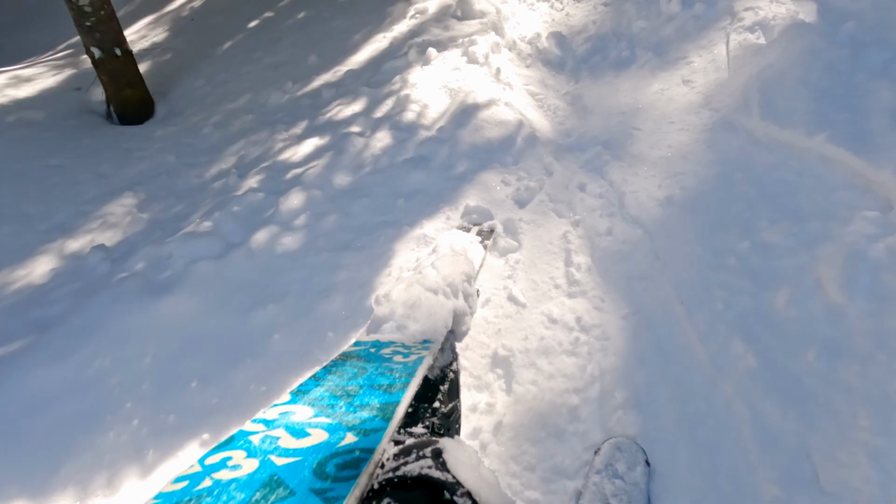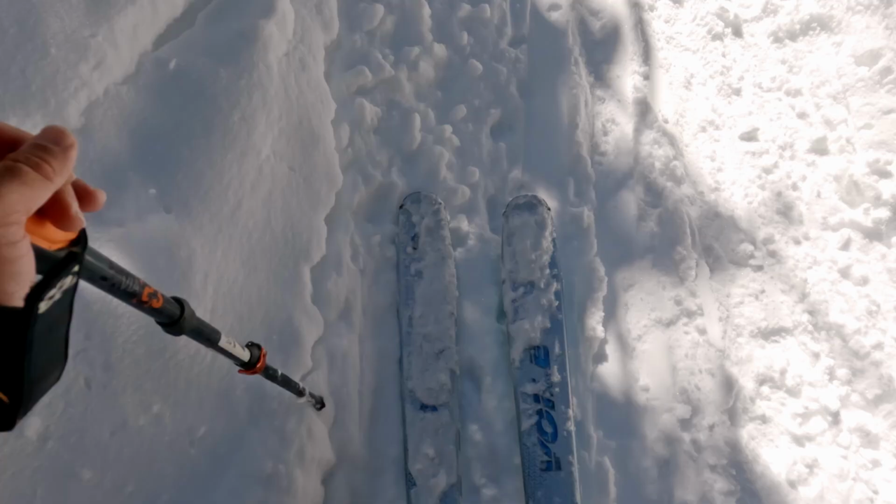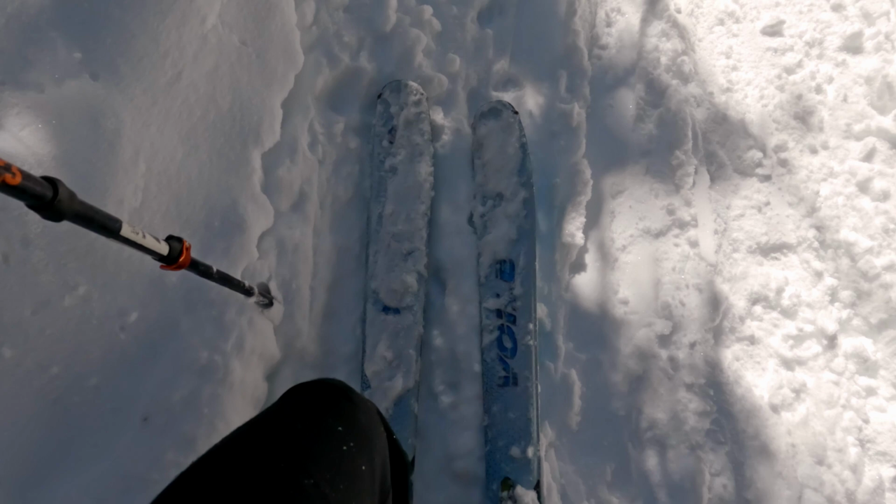Oh man, look at that. All right, this is a problem. I cannot keep these skins from getting stuck.